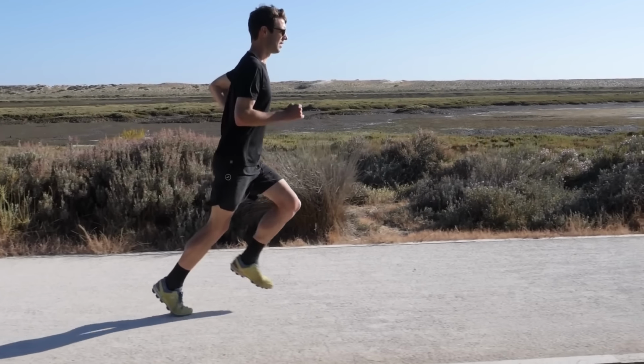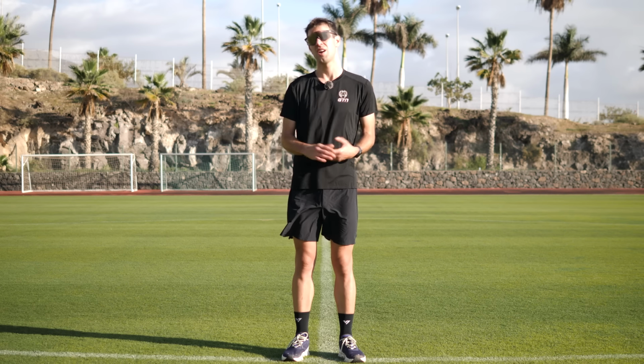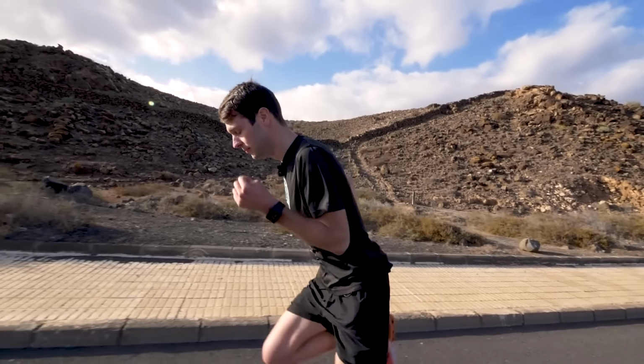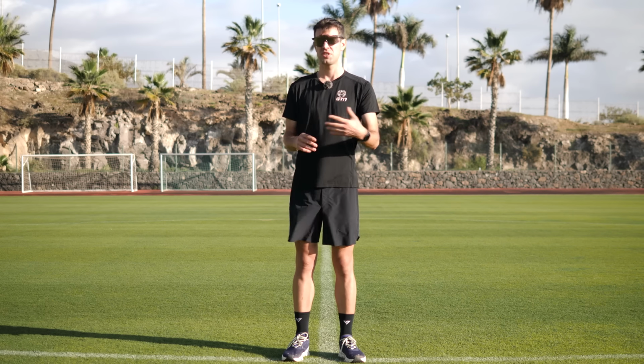So let me introduce you to intervals. Yeah, okay, you've probably actually heard of these before, or maybe even tried them out. Basically, the idea is putting some effort into your run in either a structured or unstructured manner. Unstructured might be simply running hard on each hill you hit during a run, or running hard between every other lamppost. Whereas a structured session might be doing something like 6 to 8 times 2 minutes at or slightly faster than your 5K race pace with 2-minute recovery jogs between.